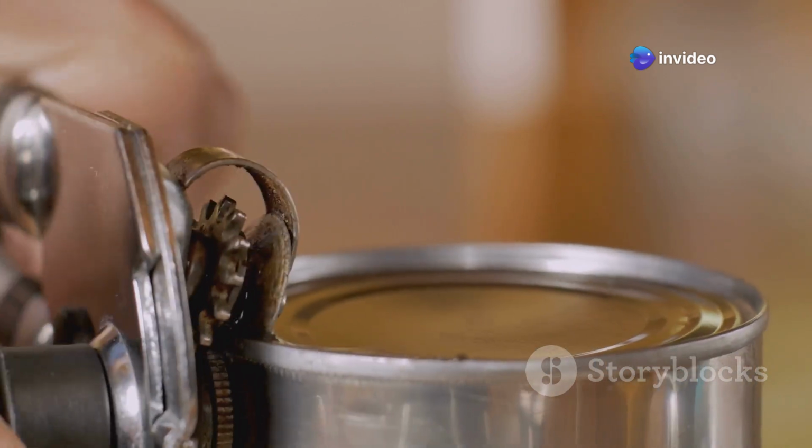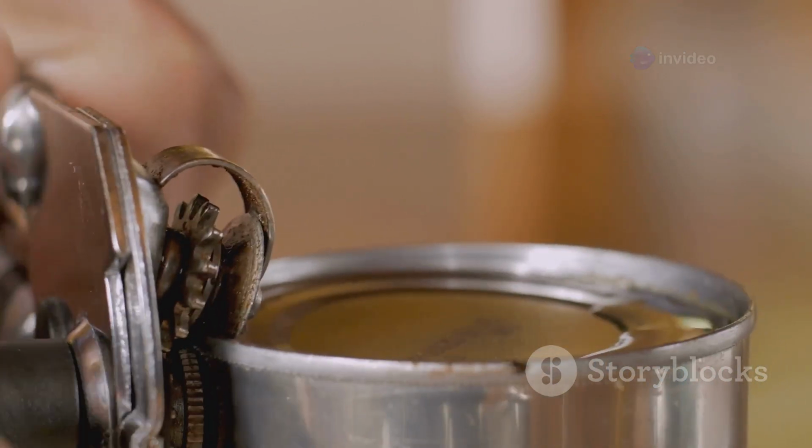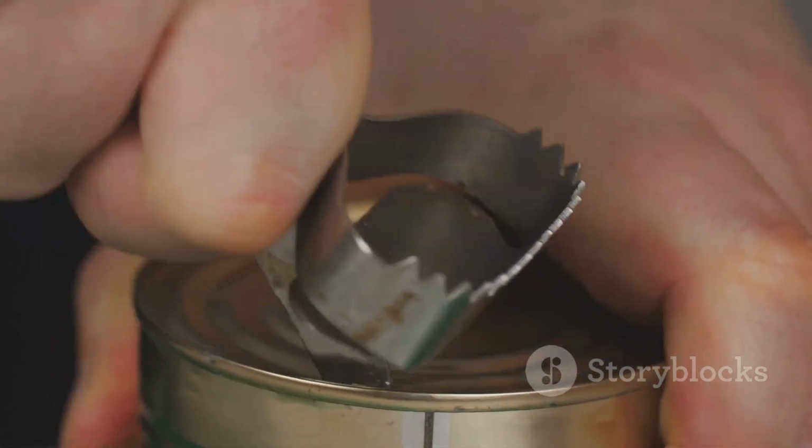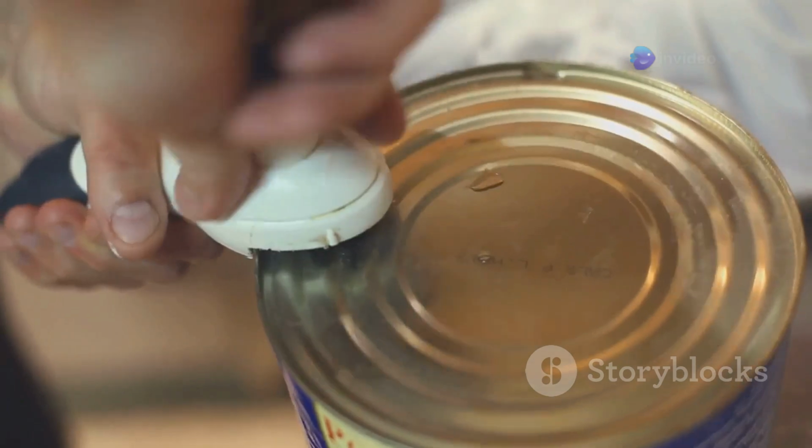Don't underestimate the humble can opener. It's your best friend when you need access to a hearty meal. Keep one in your kitchen and one in your emergency kit. Trust me, you'll thank me later. Make sure everyone in your household knows how to use it.